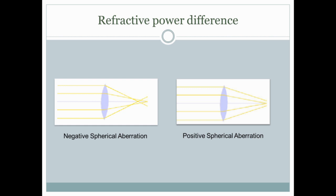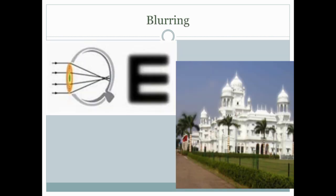There are two types of spherical aberration: first is the negative spherical aberration and second is the positive spherical aberration, when the rays are focused in front of the retina and behind the retina. Because of the aberration, there is blurring. So this kind of image the patient can see.